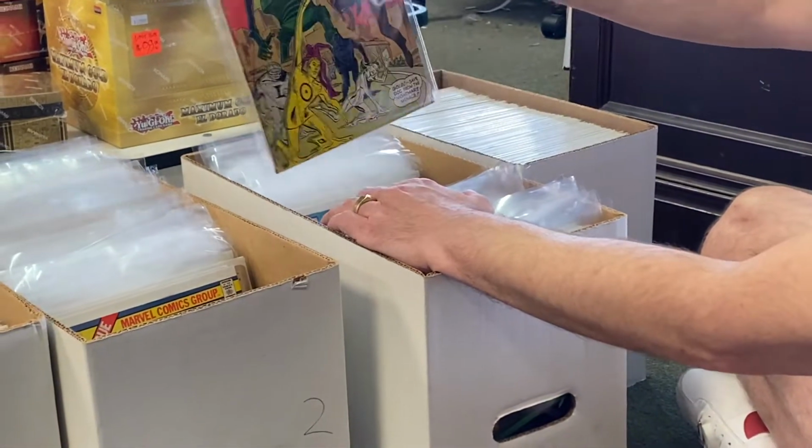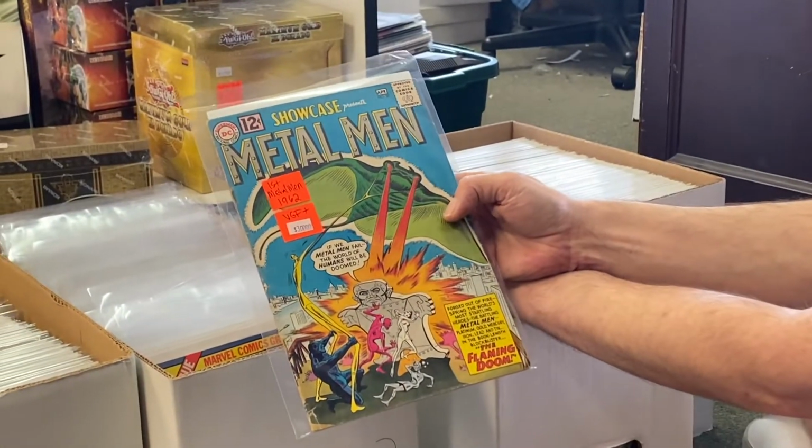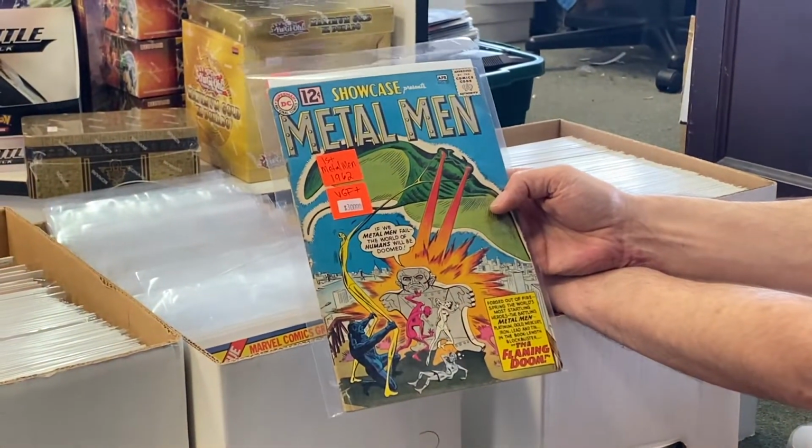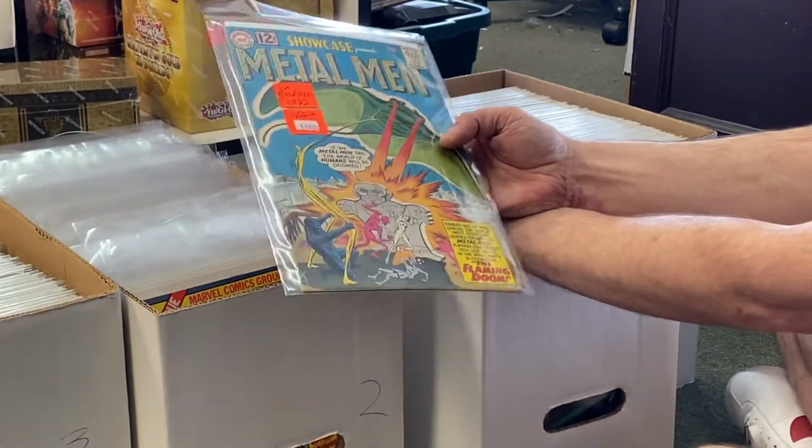We got the second appearance of the Metal Men, $50. First appearance of the Metal Men, $300. Now, the boomers love this stuff. It's their boomer stuff. But boomers aren't buying, they're selling. So the Metal Men market's a little soft.